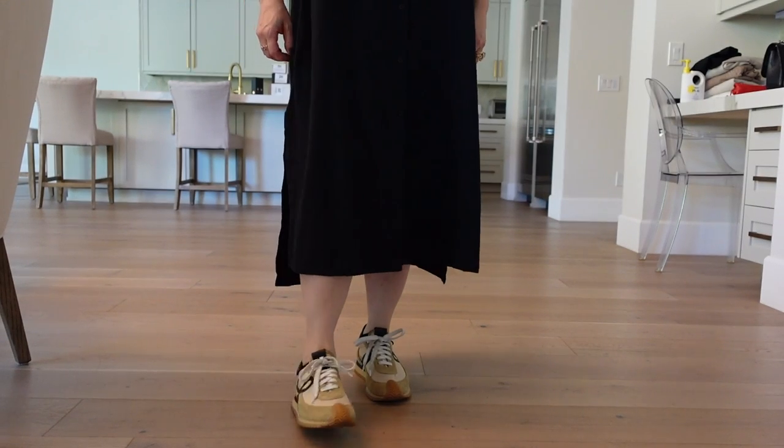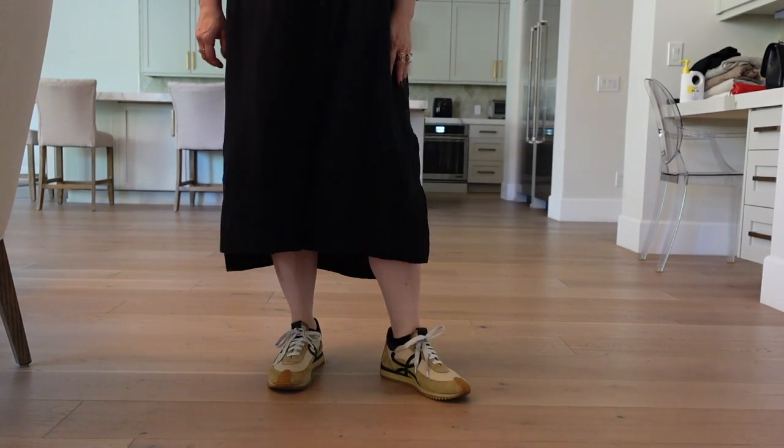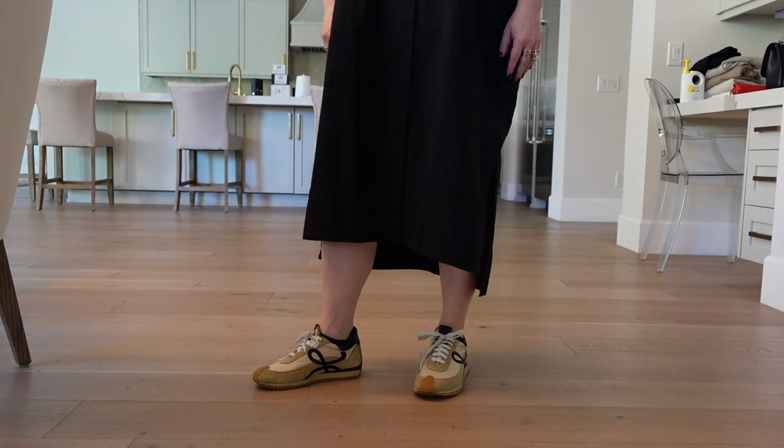I just have a black shirt dress on, but I put on my Loewe Flow Runners, because there's a Loewe at the Wynn, and I definitely want to check out the boutique. I am thinking about getting a flamenco clutch. I have been eyeing that clutch for a very long time now. And they've come out with so many more colors, even different sizes, where I think they've gone down to a nano size. Anyway, I just wanted to go in store and check out all the colors and all the sizes. And then I've got my Chanel 22 bag.